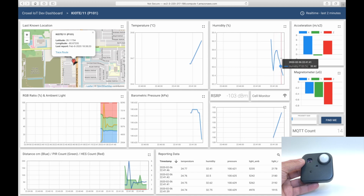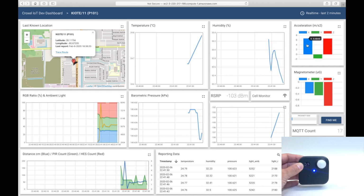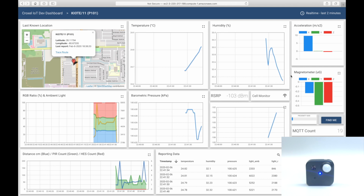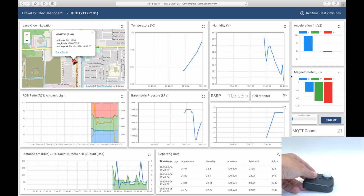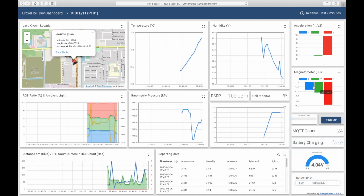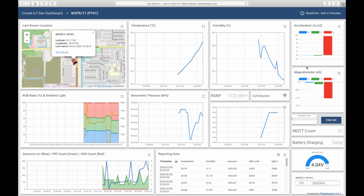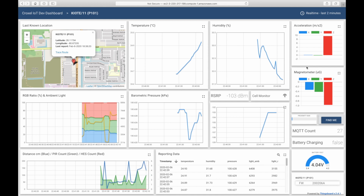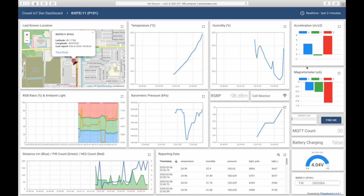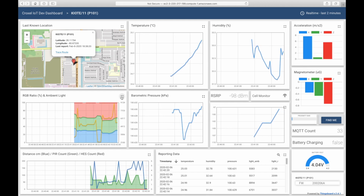We can see a bar graph of the accelerometer and magnetometer X, Y, and Z, where we can tell if the device has a vertical or horizontal orientation. We can also see the battery charging state and voltage level, the device firmware version, and a time series table of all reported data. The dashboard is customizable to show data in different ways. We can also add alert thresholds to send out notifications via SMS, emails, or mobile app push notifications.